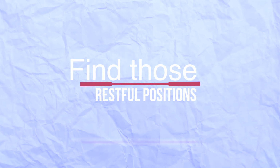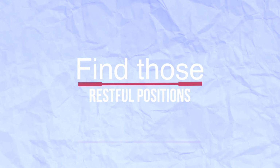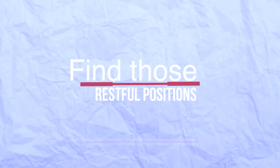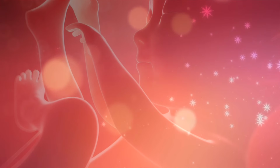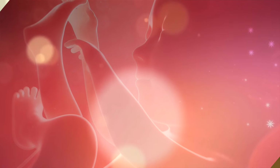Equally, we're talking about making sure that we can find those restful positions between surges. So much work takes place when we are having those little breaks between our contractions and being able to just completely melt our bodies into the earth, whether you're leaning into a beanbag, onto your birth ball, on all fours, into your partner's arms. All of these positions mean that you can really conserve your energy for when you truly need it, but also send all of that beautiful, nutrient-rich, oxygenated blood down to your baby to give them the pause that they need to continue with that powerful labor.